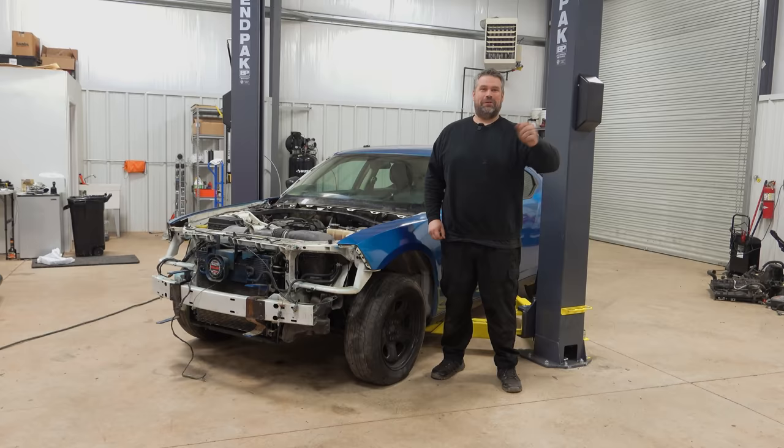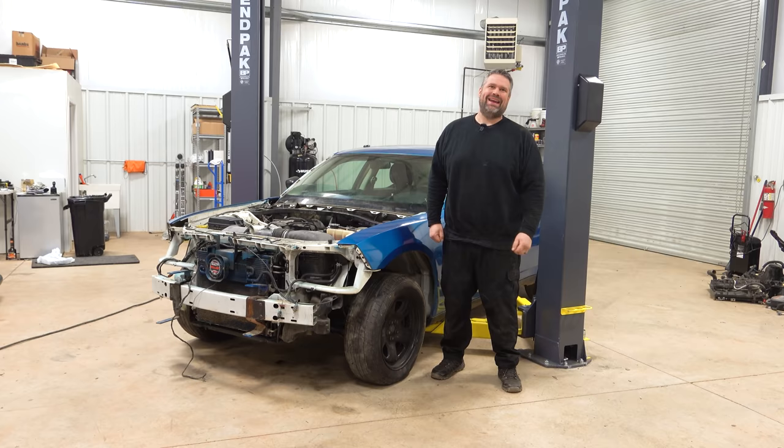Welcome to the shop. I'm Jared and this is Wrench Every Day. And next to me is our now running 2008 Dodge Charger. We took two of them and got one running, and I'm really excited and can't wait to drive it. Now the logical thing would probably be to test drive it, make sure it works before putting it all together. But we're not always logical around here.